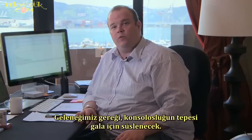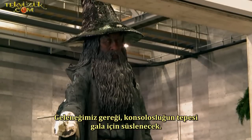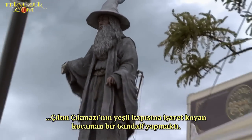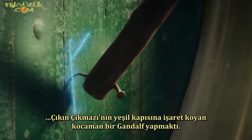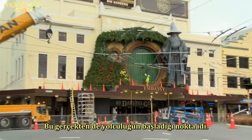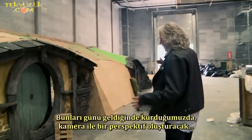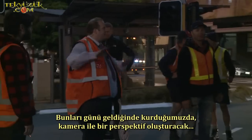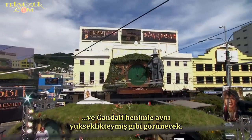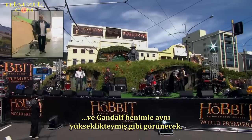As in tradition, there will be something adorned at the top of the embassy, especially for the premiere. So our idea right from the beginning was to make a large-scale version of Gandalf making his mark on the green door at Bag End, which really was the start of the journey. This element here is the background to the stage. So on the day we'll install this in such a way that it creates a forced perspective element. So looking through a camera lens, Gandalf will be the same height as me.